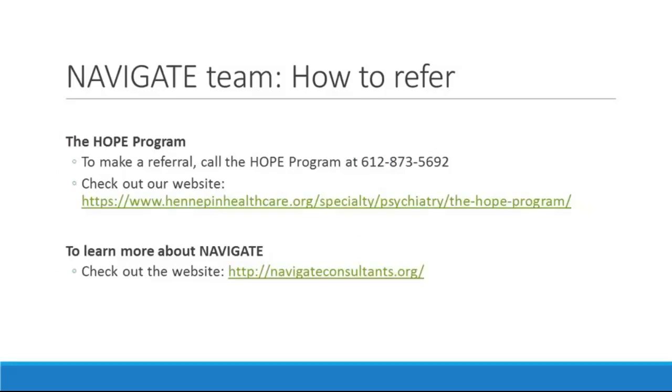A benefit of this model being an NIMH funded research program initially and then expanded out is that it is all available to you. So if you go on to navigateconsultants.org, you can see the manuals that are used by all of the different disciplines on the team. You can also get some really nice research articles that show the outcomes of Navigate, as well as some other information about that model. So I encourage you all to go and check those things out.